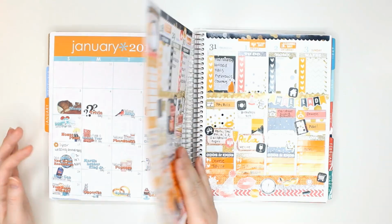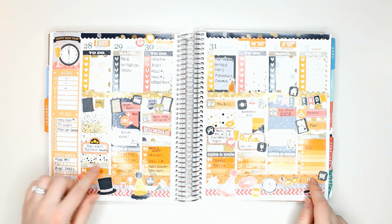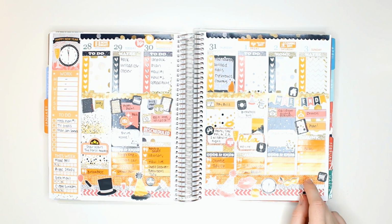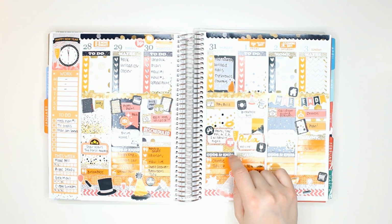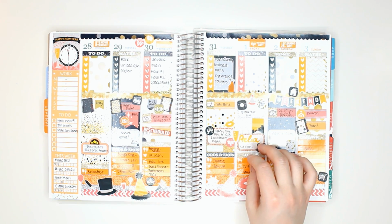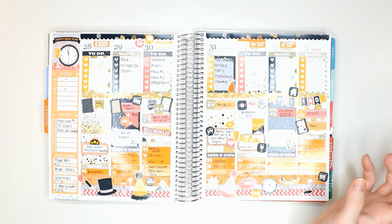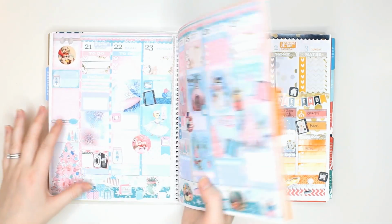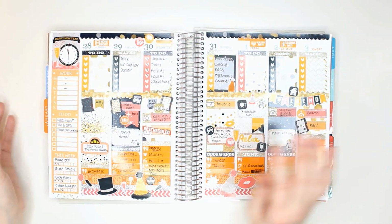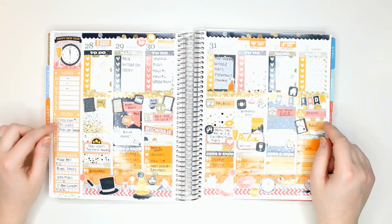And then coming into January, I just did my monthly spread, the same kind of deal that I've done the last few months. And then this is the end of December and going into New Year's. I do think I might have used a little too much orange, but even when I was filming, I didn't really have a good other color that I could have used for the little things. So you know what, it's fun, it's vibrant, it's a huge shift from all of the Christmas stuff, so I'm cool with it, I'll roll with it, I'm having fun.